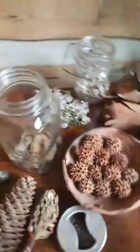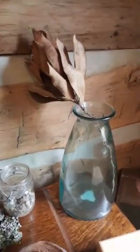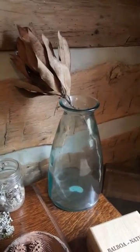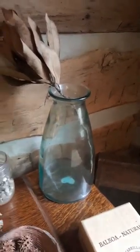I have lots of jars in my house. I have lots of vases as well. So vases can be a great place. I showed you that awesome branch before. Even just putting a simple branch of something into a glass vase becomes this really beautiful piece that can sit on your table or maybe on your desk where you're working right now. It just gives you something beautiful to look at and inspire you.